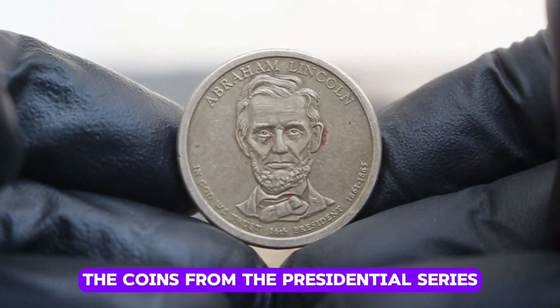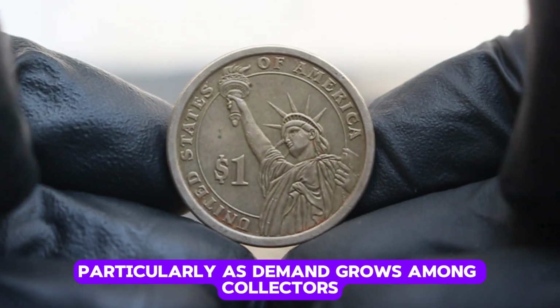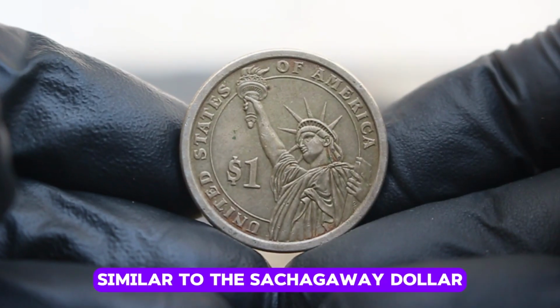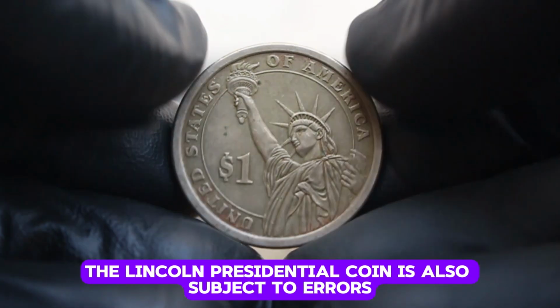Coins from the presidential series generally appreciate in value over time, particularly as demand grows among collectors who appreciate their historical significance. Similar to the Sacagawea dollar, the Lincoln presidential coin is also subject to errors.